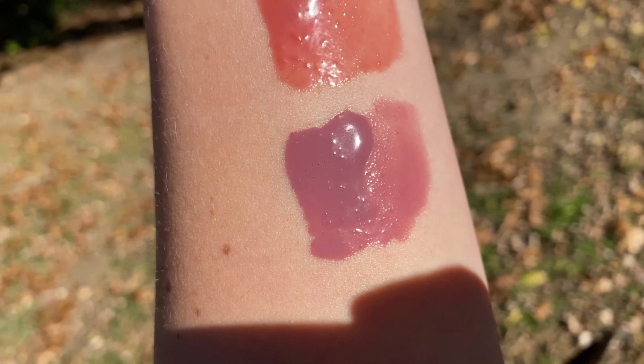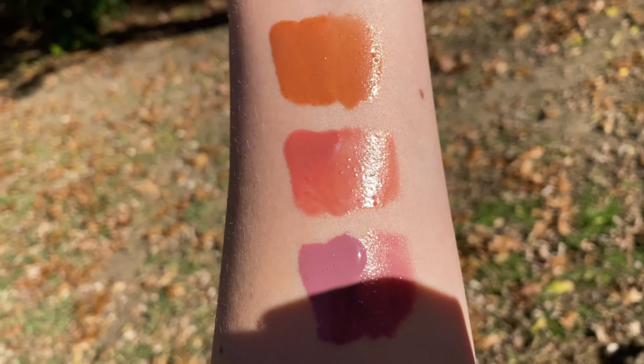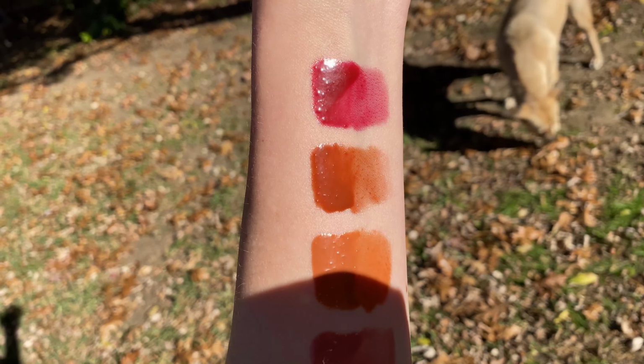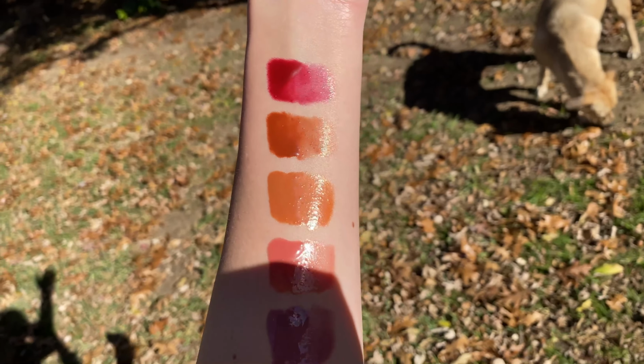So I did swatch them on my arm. I did see that there were a few people that were swatching them doing it more pigmented and then sheer. So I did the same thing on my arm to show you guys kind of a built up version and then a sheer version. So let's go through all of these shades. So we have Mauve Wives, Fenty Glow, Honey Waffles, Cookie Jar, and Fruit Snacks.